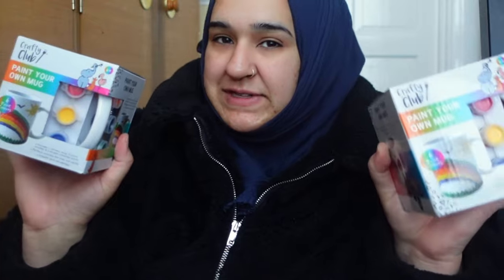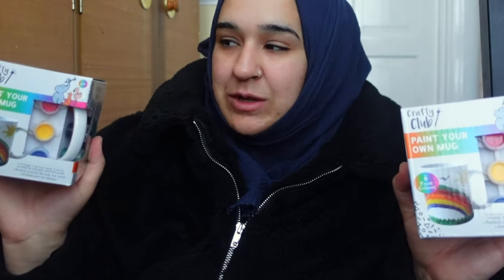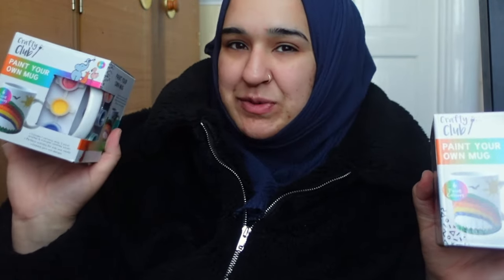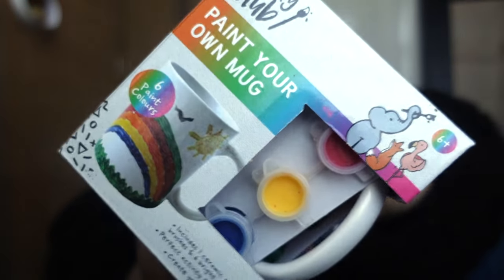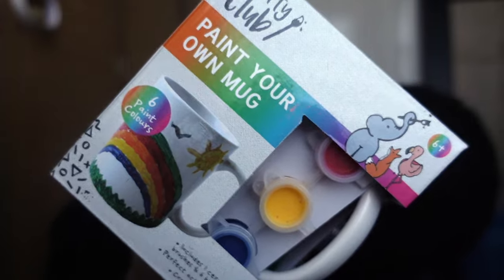And I also got, so basically I got Fizzer one. Fizzer loves arts and crafts. She'll like this because it's paint in a cup. Yeah, you just paint your own mug. You get the paints with it and then you get a plain cup and they can paint whatever they want on it. Then I popped into Matalan because it's right next to the Range.